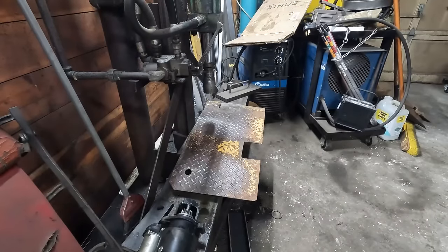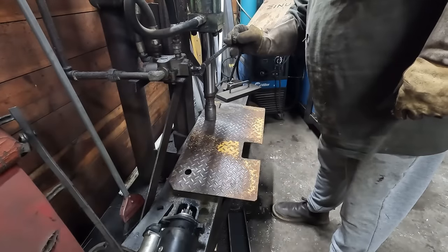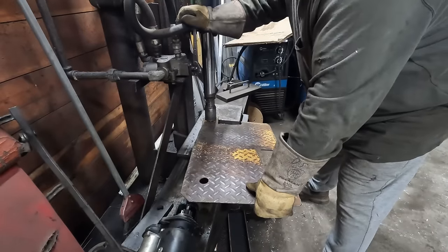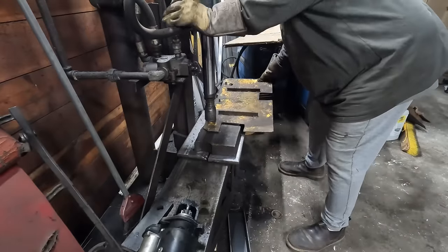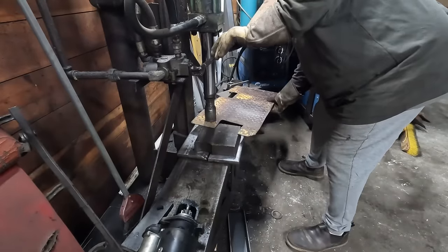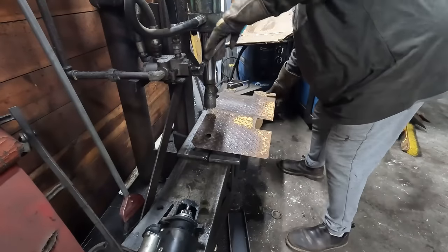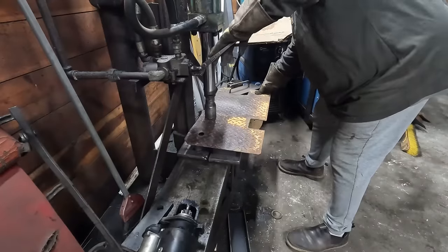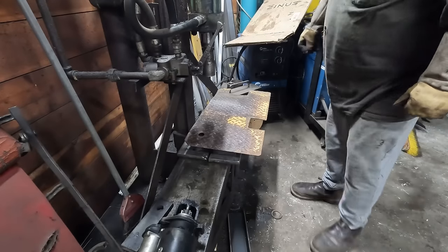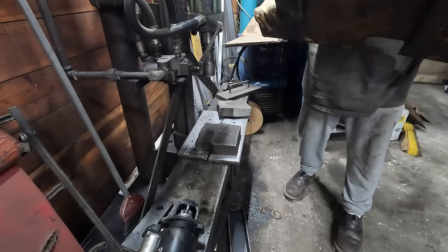So what I got here is the other plate that was on the floor of that dozer. I'm gonna turn the pump on here. You might not be able to hear me, but I'm gonna use this press. Let's see if I can press these dents out of it, put it back flat. Not completely flat, but it needs a little bit of bend in it before it goes, and it's way better than it was.